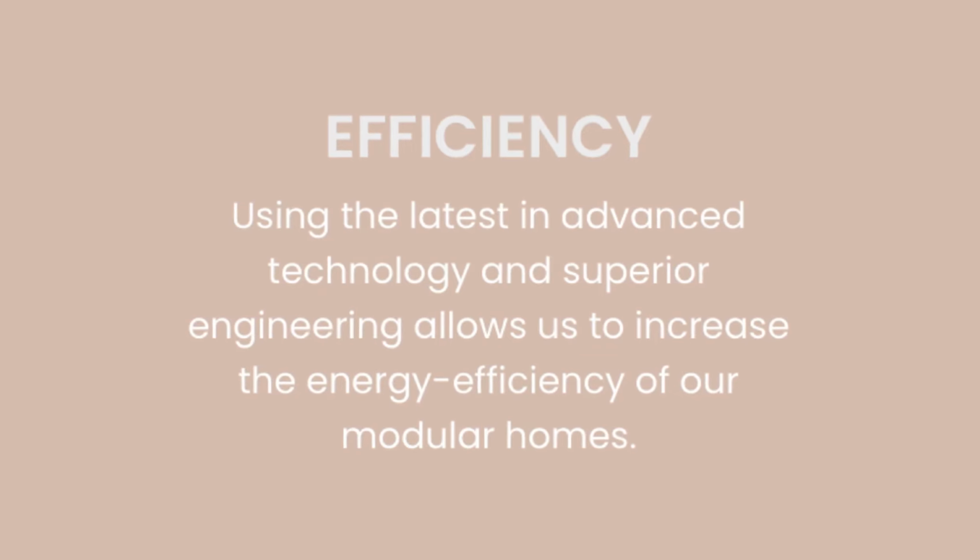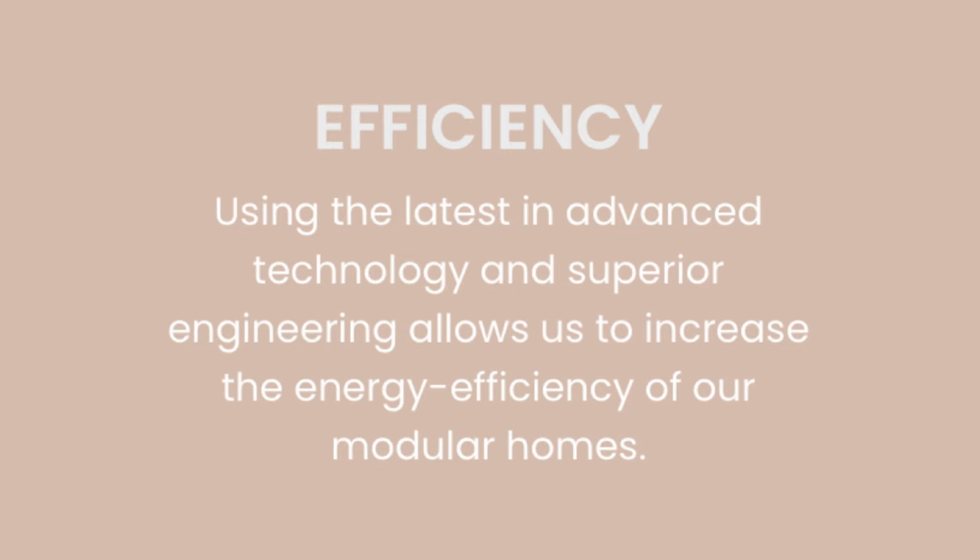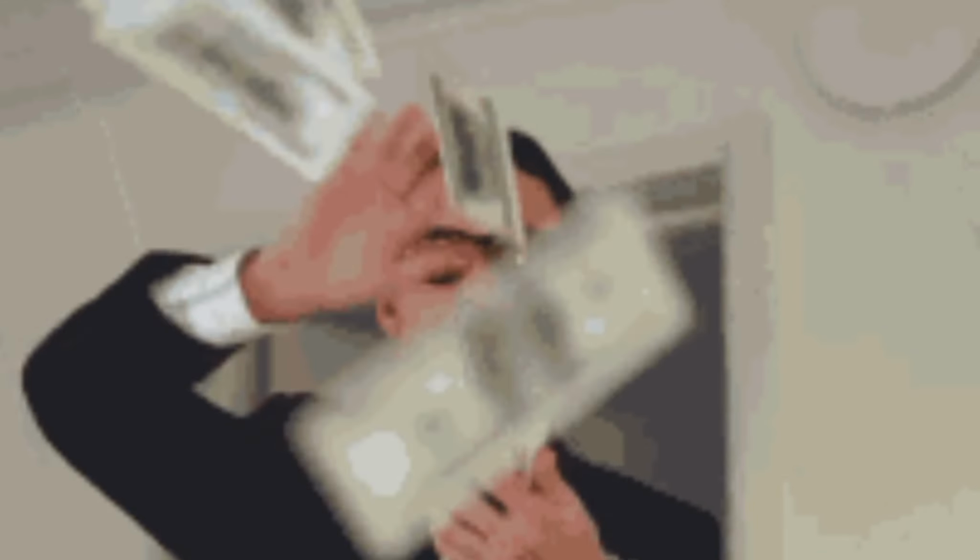They build with locally sourced materials that are stored inside their manufacturing facility to eliminate the chance of water intrusion or mold. On top of that, they utilize technology and superior engineering with their designs and builds, which leads to increased energy efficiency. The reason we care is because the last thing you want to do is spend your hard-earned dollars to heat the outside. Doesn't make any sense. The more energy efficient the home, the more money left in your slacks at the end of the month. Simple as that.